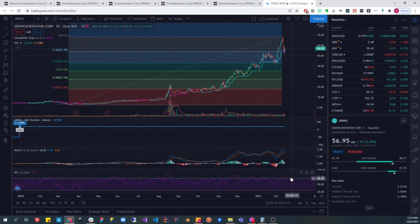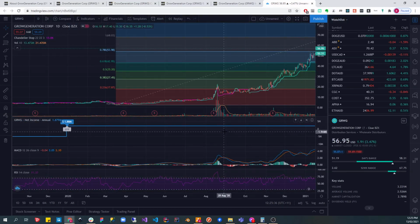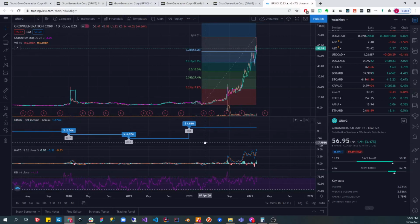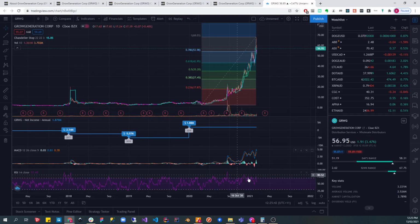RSI showed it was overbought, but now it's kind of settled down a little bit. Here's the net income. Net income looks good-ish. It's definitely making money now. Before it was just losing money.